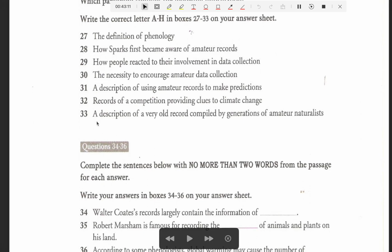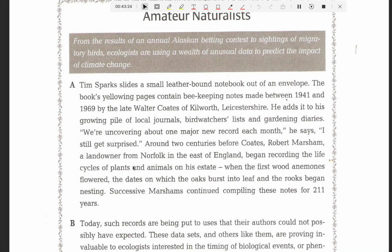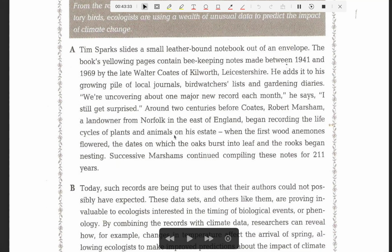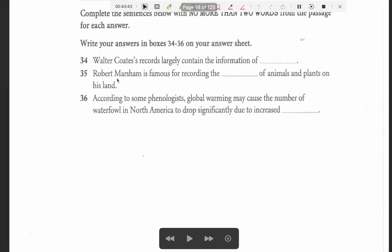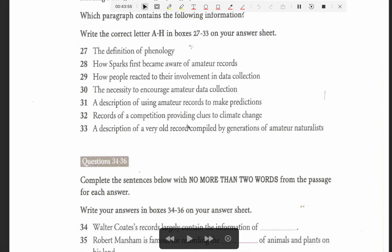So for example, read 27 to 33 and keep 34 and 35, keep these two keywords, these names, in your head. And simply you go up, you start reading the paragraphs. You read paragraph A and you want to go back and answer the finding information questions. But while you're reading them, you see this name, Walter Coates. And later on, you would see the name Robert Marsham right here, right? So your mind would click and you would say, wait, those keywords are for the other questions. They're for 34 and 35. Let me do them too. And then once they are done, now keep in your mind North America and continue 27 to 33. But when you see North America, stop, answer for this, and then go back and continue.